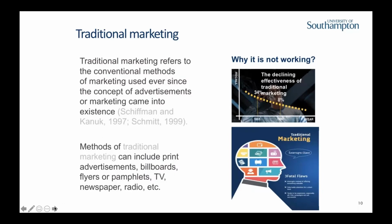I have just shown you two pictures of two important squares in Japan and in Times Square. As you can see, the brands were using traditional marketing communication techniques, including print advertisements, billboards, flyers, newspapers, and so on and so forth. We said it's not working anymore. But why? Because the effectiveness of traditional marketing is now declining. The reason is it's interrupting consumers instead of offering them something valuable. Another reason is consumers can hold attention to traditional marketing communications for only a short time span.